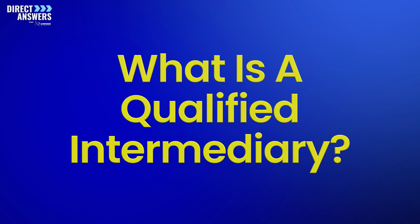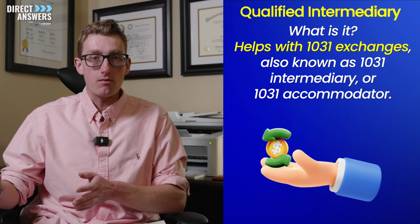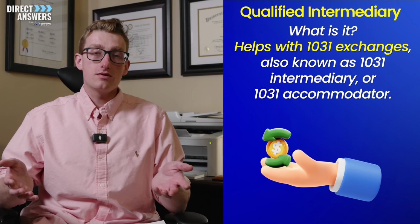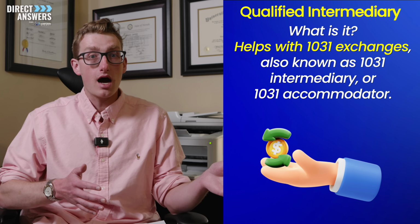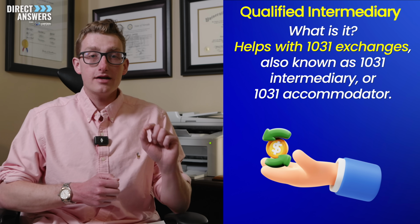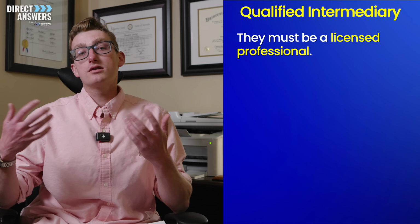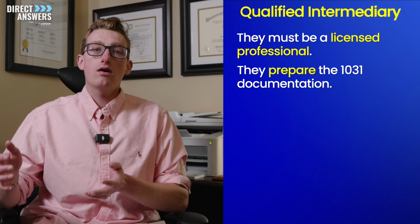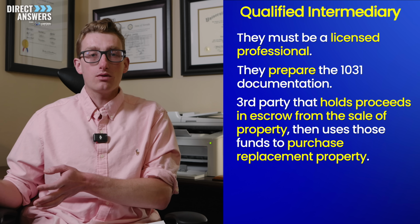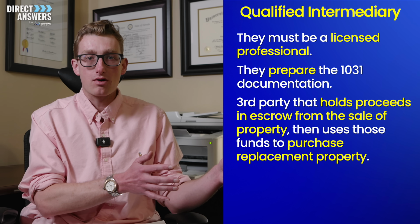So what is a qualified intermediary? Well, a qualified intermediary is somebody who helps with these 1031 exchanges. They're also known as a 1031 intermediary or a 1031 accommodator. And this qualified intermediary must be a licensed professional. They're the ones who prepare the 1031 documentation, as well as use the funds from the sold property to hold them in escrow to buy the replacement property.